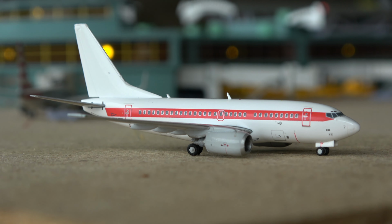Citrus Aviation here with the first model airport video of July 2023, and it is Las Vegas McCarran, or now Las Vegas Harry S. Reid International Airport, and we are starting off with a brand new model, one of about 15 or 16 that will be in this video. And this is the Janet Air Boeing 737-600, which we head off to Area 51, the new Gemini Jets model. It's a pretty neat model.